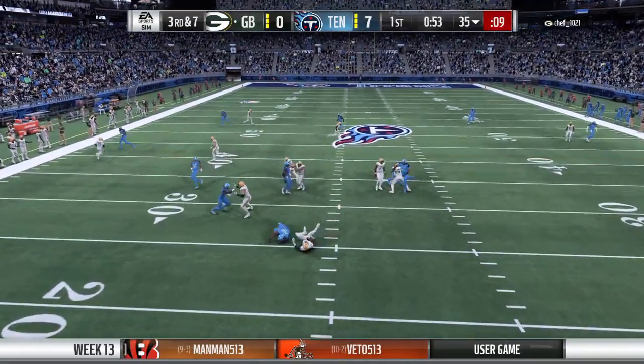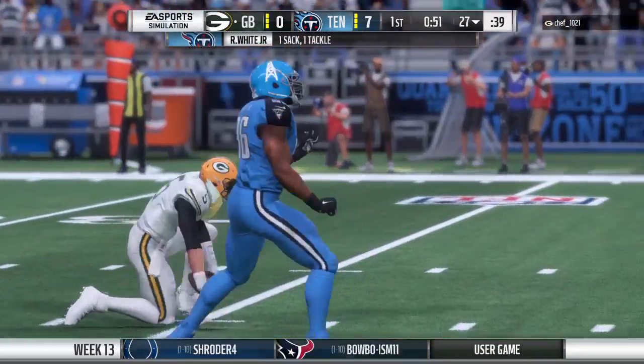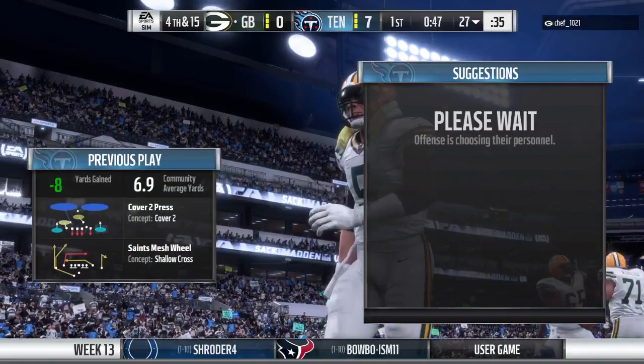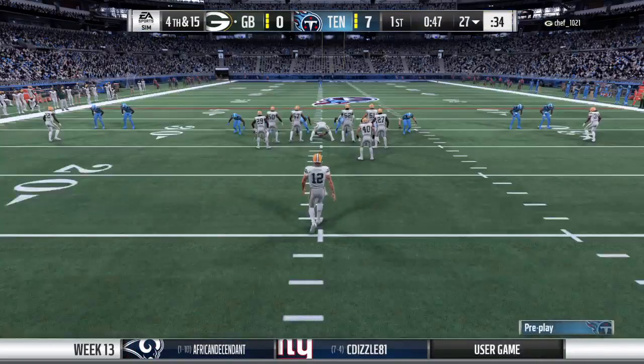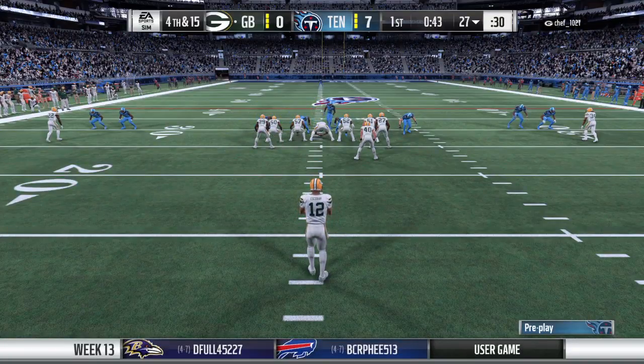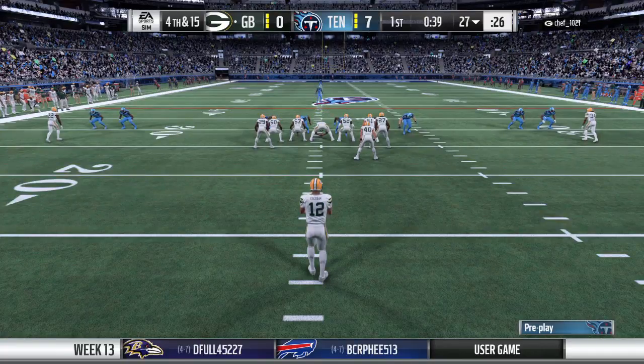Drop to throw. Pressure comes, and the Titans able to bring him down. Great job defensively. I think he was trying to go through his progressions, find someone to get rid of the football. Before he knew it, he was on his back. So that just brings us right back to what you said in the beginning. A great job defensively. Nowhere to go with the football. That led to the sack.